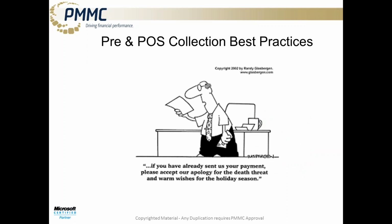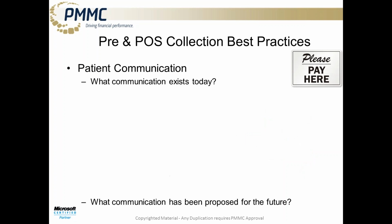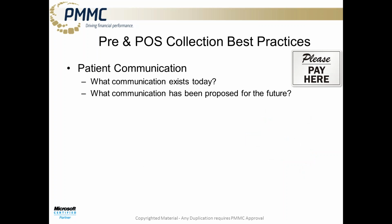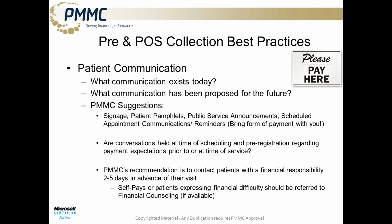Okay. Of course, one of the biggest parts is patient communication. So we can look around and say, today, what communication are you providing to your patients? What's been proposed for the future? Do you have some other thoughts on what you could change? We've got a little sign up that says, please pay here. I say the writing's on the wall, quite literally.